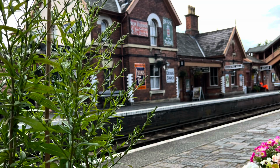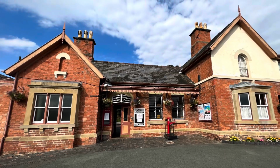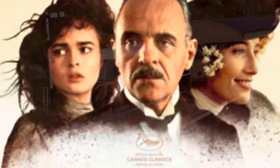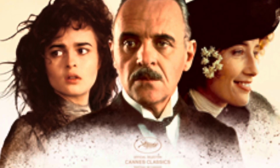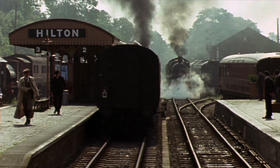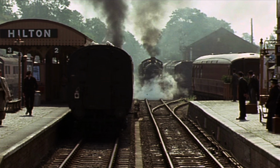Like most of the stations along the Severn Valley Railway, Bewdley has been used in a number of film and television productions over the years. The film that stands out in my mind is the 1992 Academy Award-winning production of Howard's End, starring Anthony Hopkins and Vanessa Redgrave. Both the Victoria Bridge and Bewdley Station appear in the film, with Bewdley masquerading as Hilton Station.